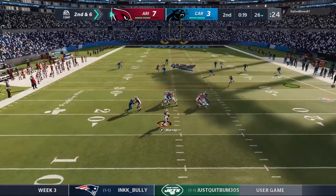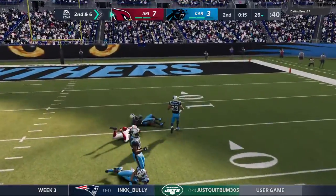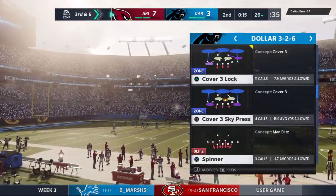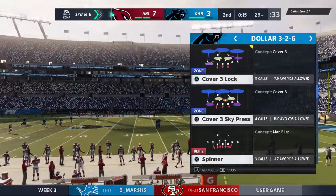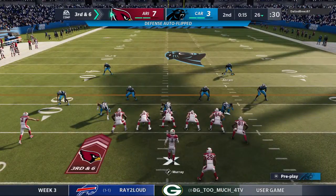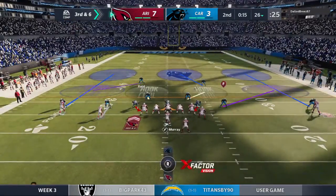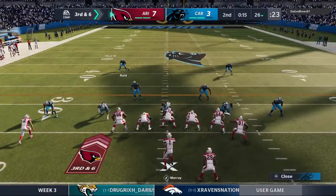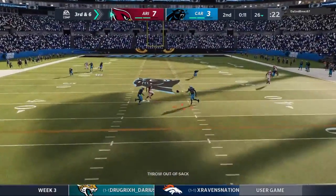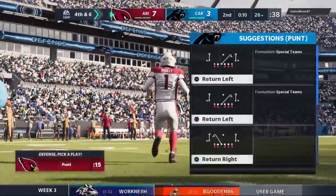To throw on 2nd and 6. Murray is going to let this one go deep. And that is incomplete. Down to 15 seconds now. Intended for Dante Pettis. Incomplete. Eli Apple on the coverage. So after the 2nd down incompletion, they'll come up now against a 3rd and 6. The gun. Here's Murray. And that's incomplete. Clock stops with 10 seconds left.